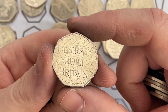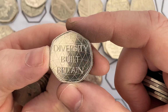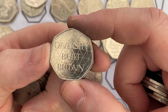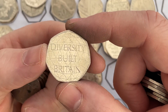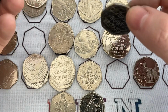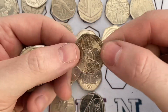Right, another Diversity Built Britain coin. Diversity. Every school kid, I think, in England, it might just be England, every primary school kid was supposed to get a Diversity coin free of charge as part of when it was released. So don't quote me whether it was all the UK or just England, but I think it was just England.